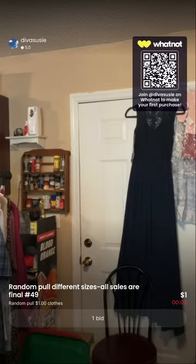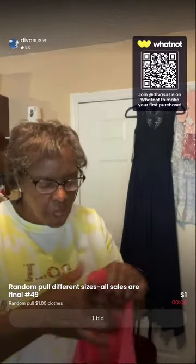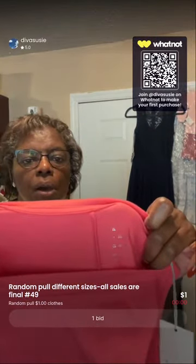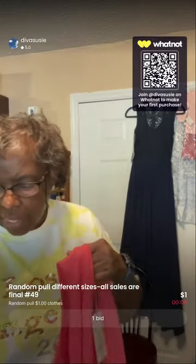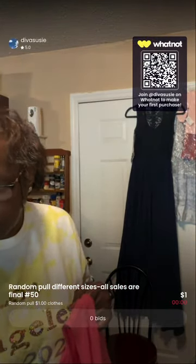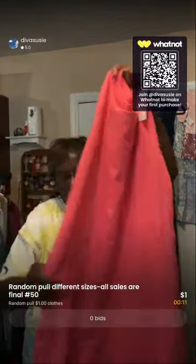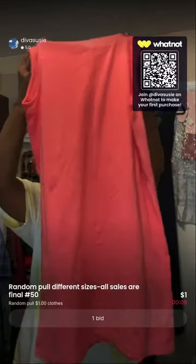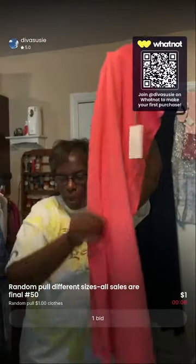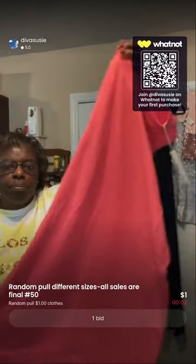This t-shirt dress. I forgot about this. This is A New Day, new with tag, size small, sleeveless, like a t-shirt dress. You can dress it up or dress it down. It's a coral color, beautiful color, size small.